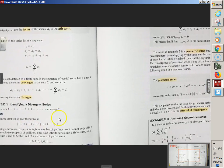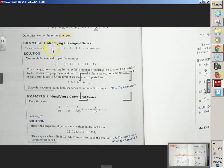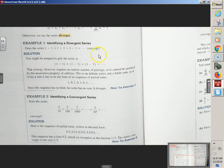Identifying a divergent series that covered the question of 1 minus 1 plus 1, what is the answer to that? And it's like, well, if someone starts grouping it like this, well, yeah, it looks like 0 plus 0 plus 0, but the problem is that requires infinite pairings, which you cannot get. So the associative property of addition breaks down. Instead, you have to think of partial sums, 1, 0, 1, 0. Oh, of course it diverges. It doesn't know what it's doing.